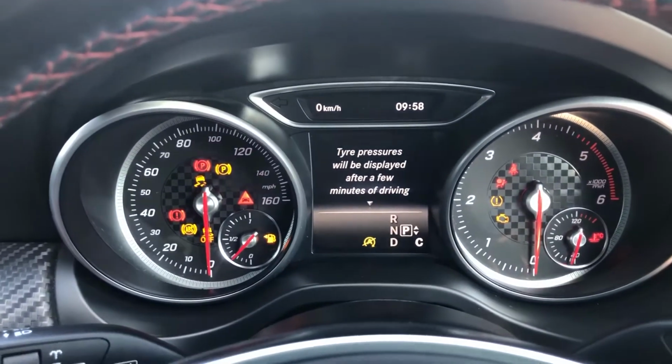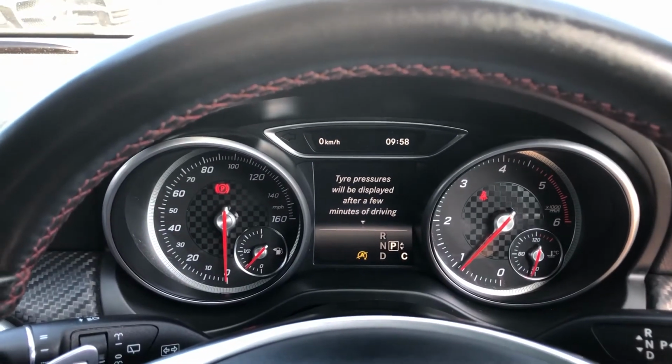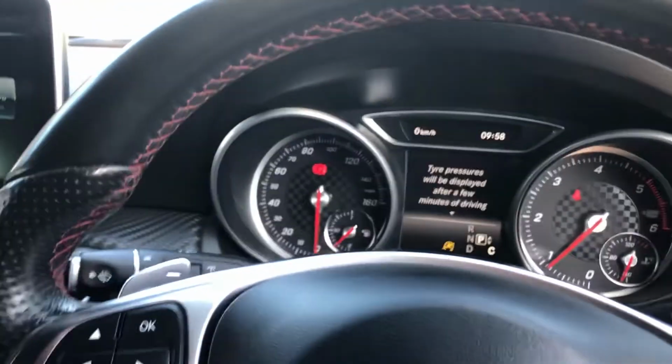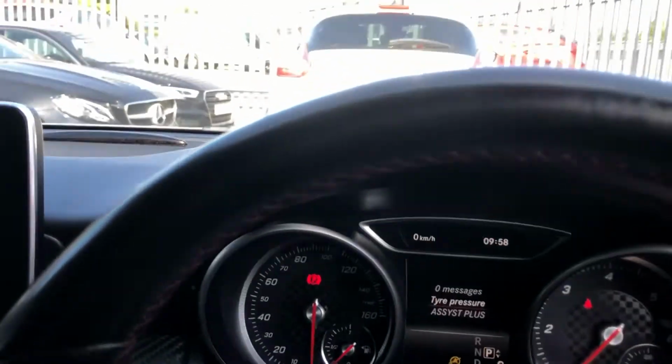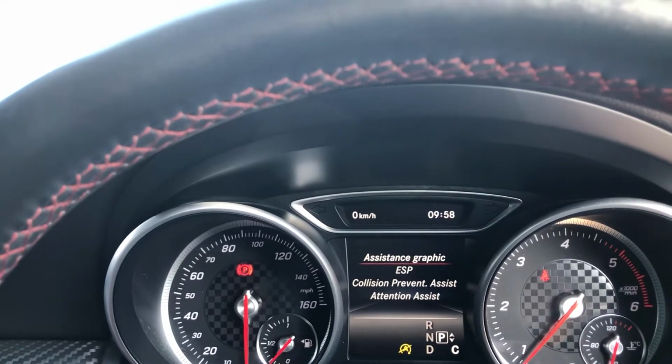Once it's initialised, turn the key and you can see it starts straight away. That noise is of course the windows opening. Now, what you can do on here, because I've pressed too many buttons, is you have many different options to customise on this menu just here.